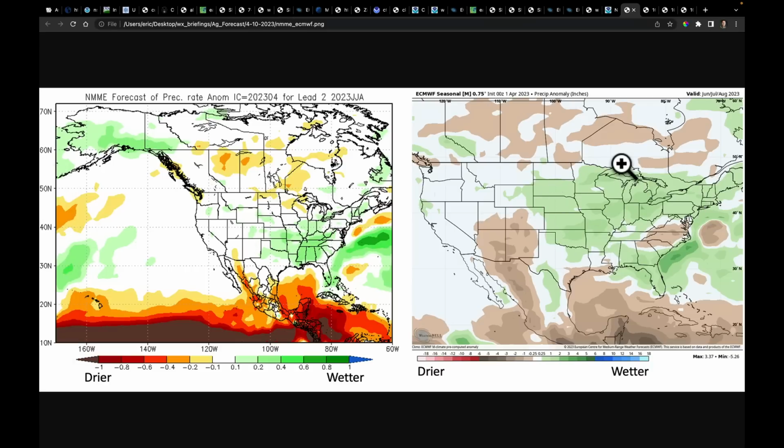What are some of the differences? Well, Canadian Prairie, Northern Plains, notice that the NMME is a little drier in through here. Not much. Bigger differences right here in the Carolinas. And this is still a bit of a mystery for me, what's going on here. But overall, we could look at this and say this is pretty typical of an El Niño summer.